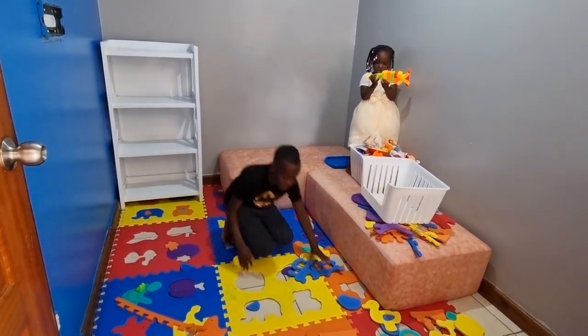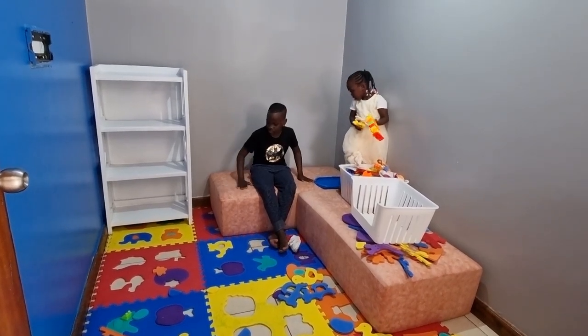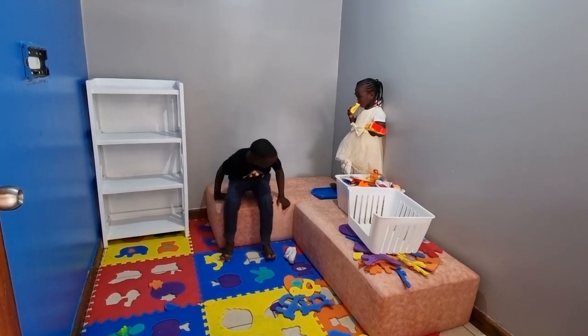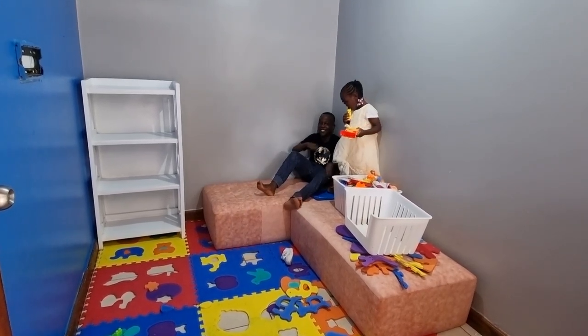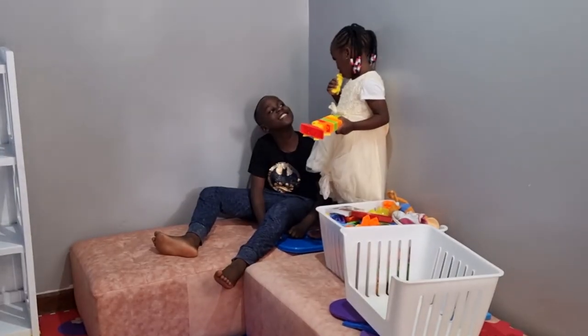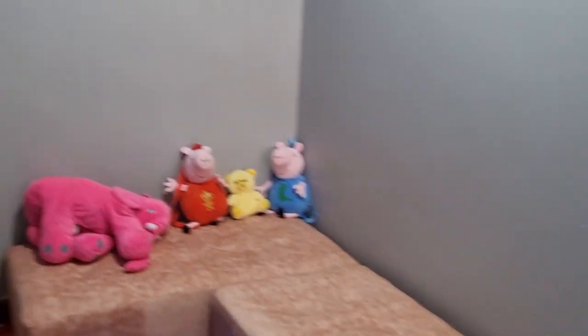It's so cozy, and that seat you can fit all of you, right? Yes, you can sit here. Actually, someone can sit in the corner. Oh, yeah, I'm sitting in the corner. The corner is mine. As long as you don't fight. So, this is how it looks.